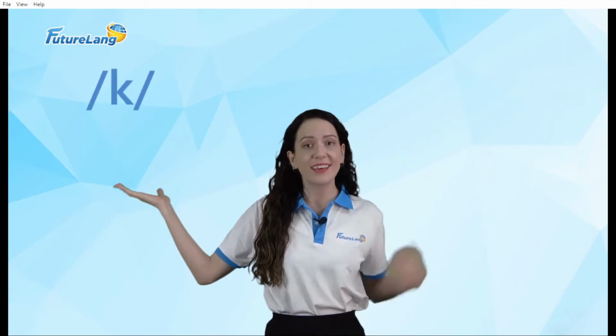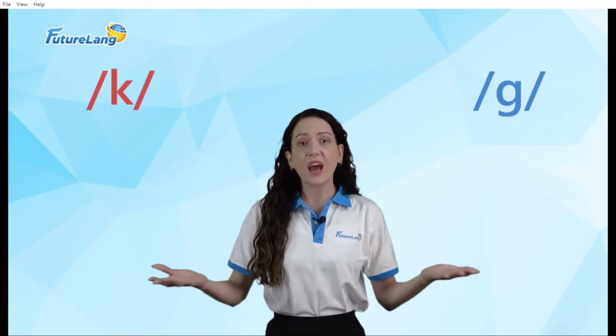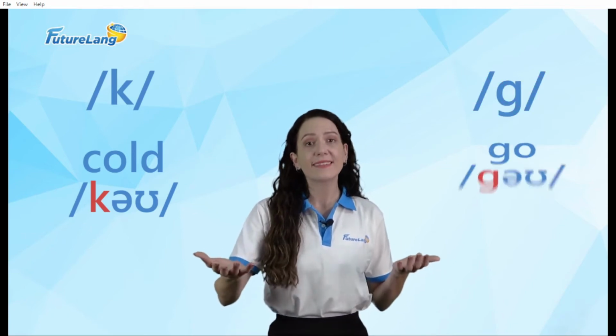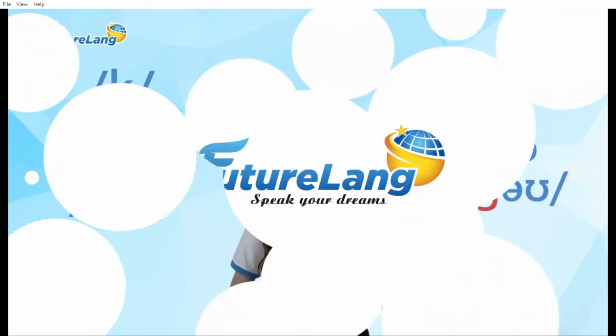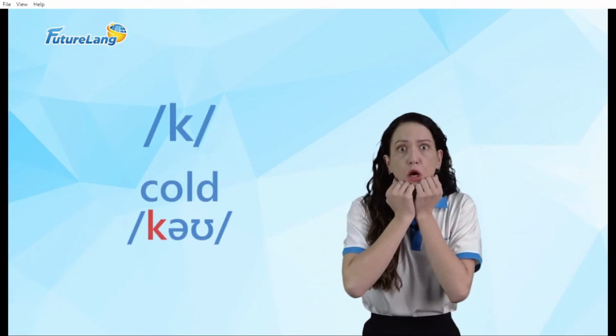Today we will look at two consonant sounds, k and g. K as in cold, and g as in go. Let's look at the k sound first, as in cold.